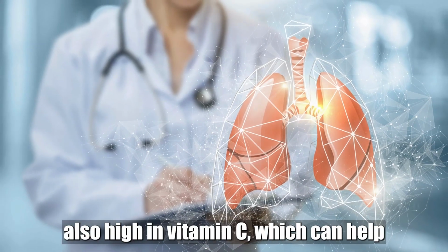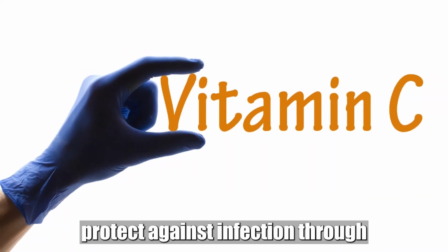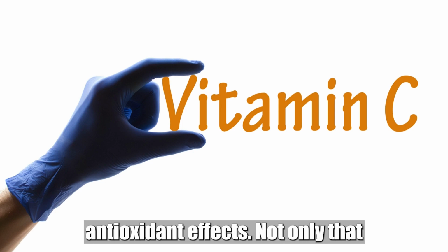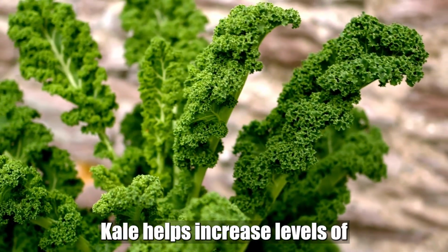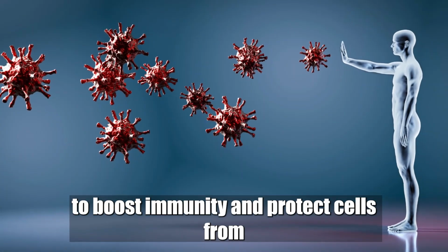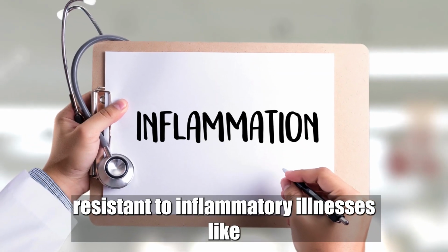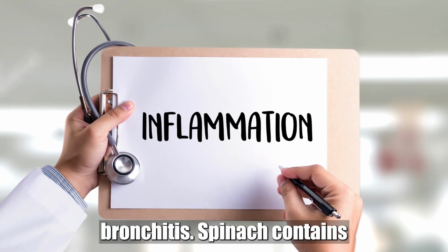It is also high in vitamin C, which can help support the immune system function and protect against infection through antioxidant effects. Not only that, kale helps increase levels of glutathione, an important compound known to boost immunity and protect cells from free radical damage, making them more resistant to inflammatory illnesses like bronchitis.